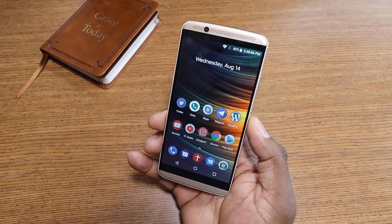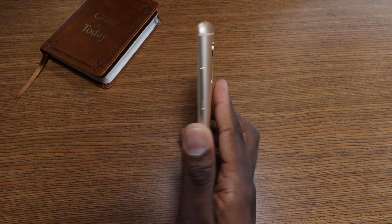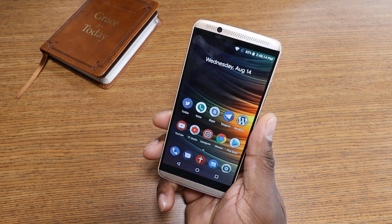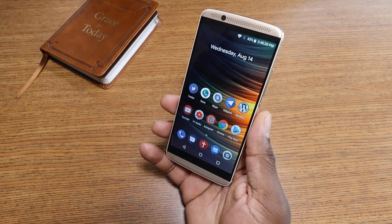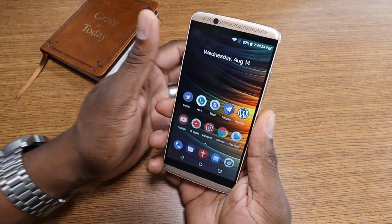No joke. And remember, it has a 20 megapixel camera on the back. It's got that rear-mounted fingerprint reader. That's a huge plus. This is something that can't be overlooked. Shoots in 4K. The front camera is 8 megapixel. The Dolby Atmos is what sells it for me, and the performance of this phone.